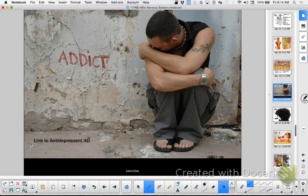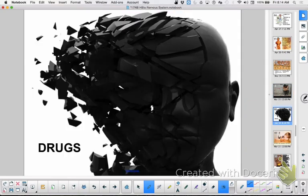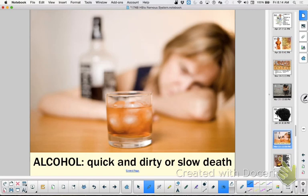Okay, so let's look just real quickly at a few of them. And one of them is alcohol. After caffeine, it is the most socially accepted drug, and it is a... do you remember what it is? A depressant. Yeah, it's a depressant.